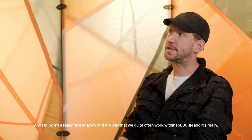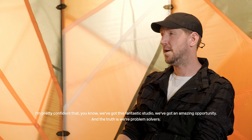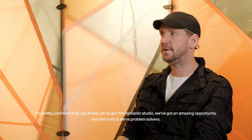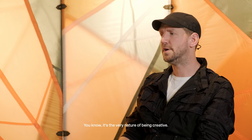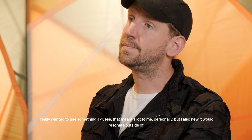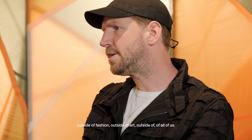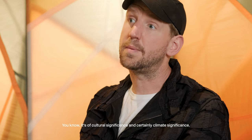And I think it's a really nice analogy, and the way that we quite often work within Raeburn, I'm pretty confident that we've got this fantastic studio, we've got an amazing opportunity. And the truth is, we're problem solvers, that's the very nature of being creative. I really wanted to use something that meant a lot to me personally, but I also knew it would resonate outside of fashion, outside of art, outside of all of us. It's of cultural significance and certainly climate significance.